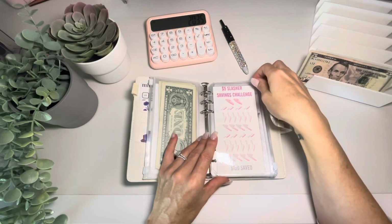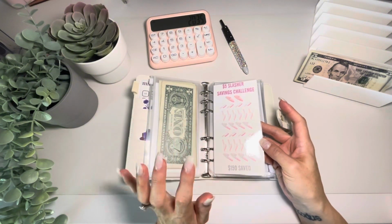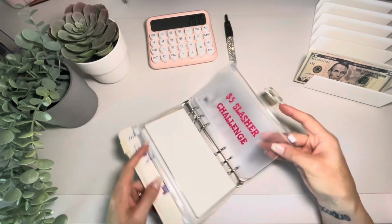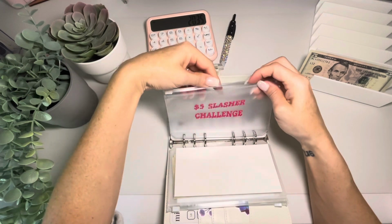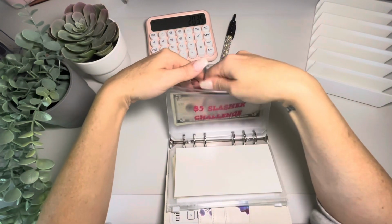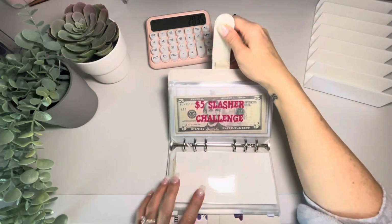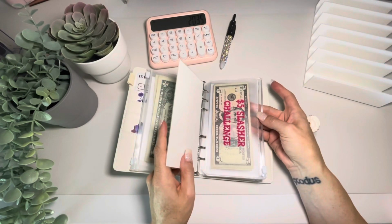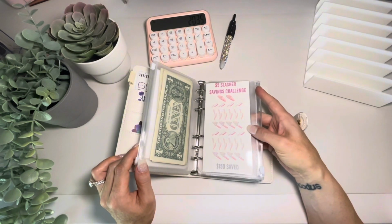That's what's going to go into the $5 slasher savings challenge, which I think is stinking cute. And it also comes with the little pouch with the vinyl. Scream is one of my favorites, you know, growing up. I love the, what is it, a franchise? Is that the word? So $10 in there. I'll have $150 saved once I'm done.